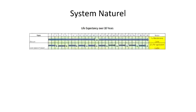To conclude System Naturel, if we look at the timeline over a 30-year period, we can see one maintenance point compared to every 3 years for silane-based products. This doesn't only reduce impacts on the environment because of less resource, but it also gives you low-cost maintenance.